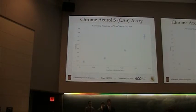As I said, the second part of our first stage is detecting whether or not we have siderophores produced. We're using something called a chrome azurol S, or CAS, assay. In this test, the CAS is normally red in color, and when it interacts with free iron, it turns blue.